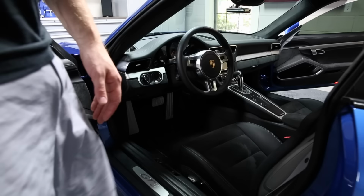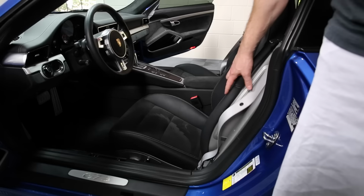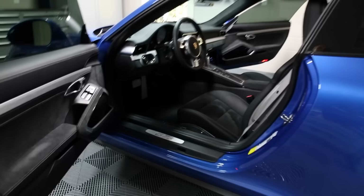So in continuing that silver theme, the guy had ordered silver seat belts to match the stitching in the rest of the car. I think it looks great. I'm not a big fan of different colored seat belts. I'd rather just make the seat belts invisible. I don't know why everybody loves red seat belts, but I guess I shouldn't say I don't know why. I do know why.